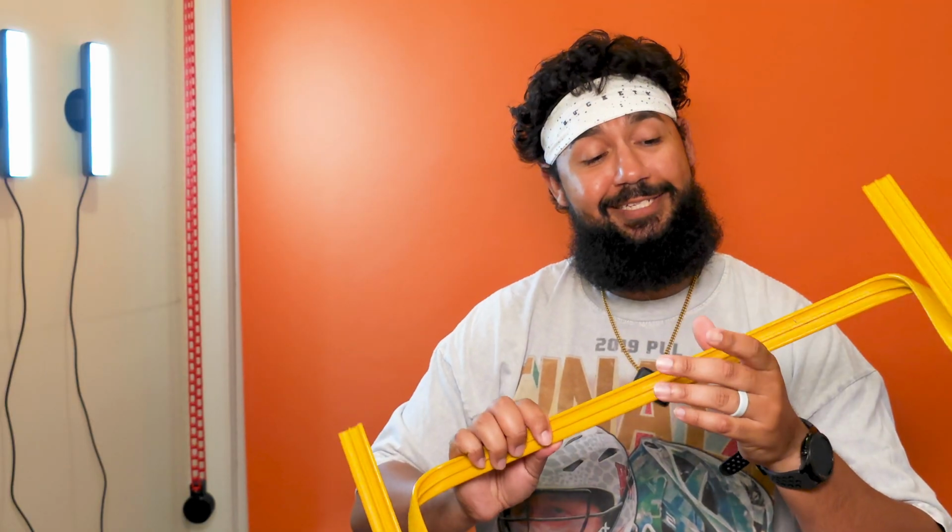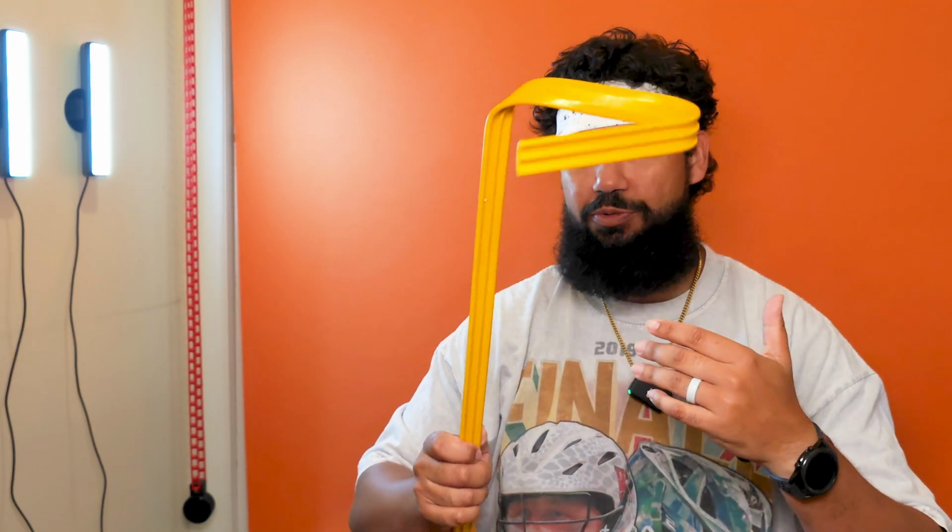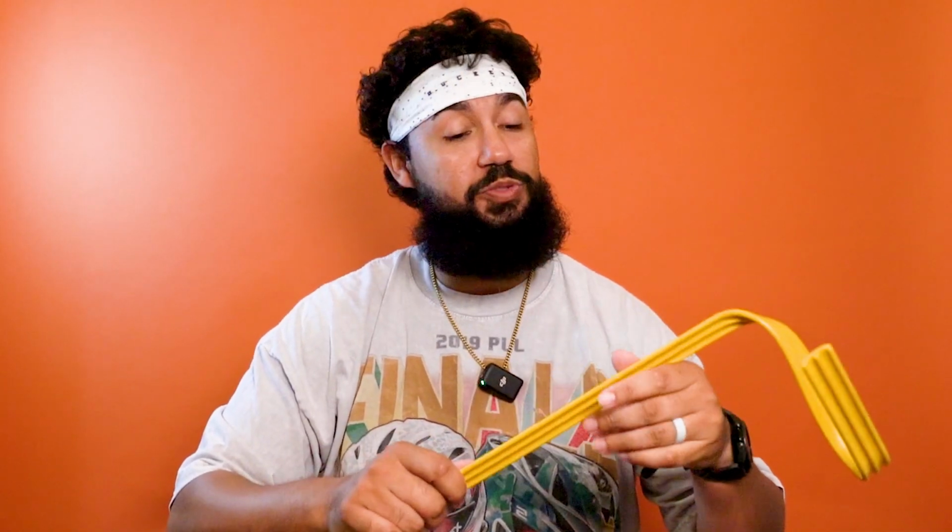Number eight is the hurdle. Underrated. This one right here, it doesn't adjust or anything like that. I love them. I've been using them for years. This one's from Skills. The Octagon was from Skills as well. But you gotta have a good hurdle to round out your training tools, and this is a good one for me.